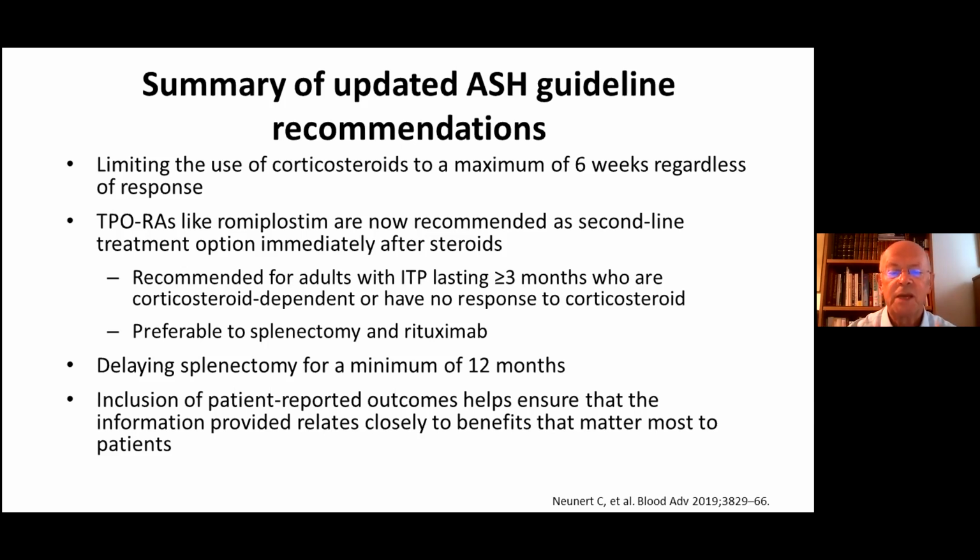It should be given dependent on the patient's need. And as we think, and the ASH guidelines reiterate, that thrombopoetins are preferable to splenectomy and also probably to rituximab as well, delay splenectomy. They've also recommended the inclusion of patient-reported outcomes to ensure that the information gathered closely benefits what matters to the patients.